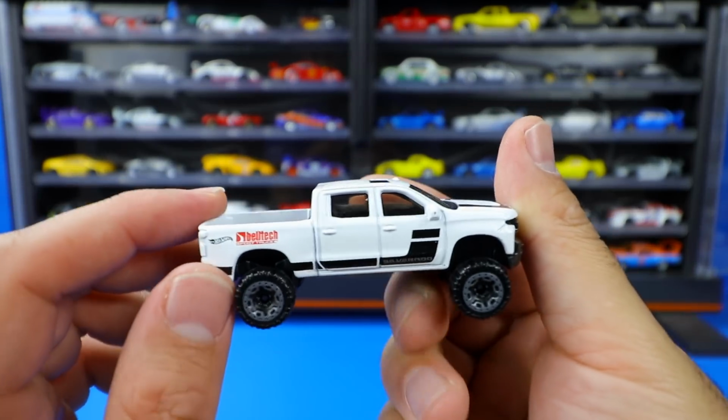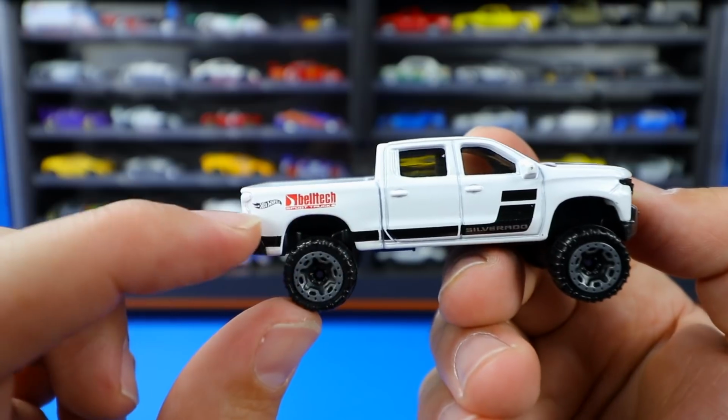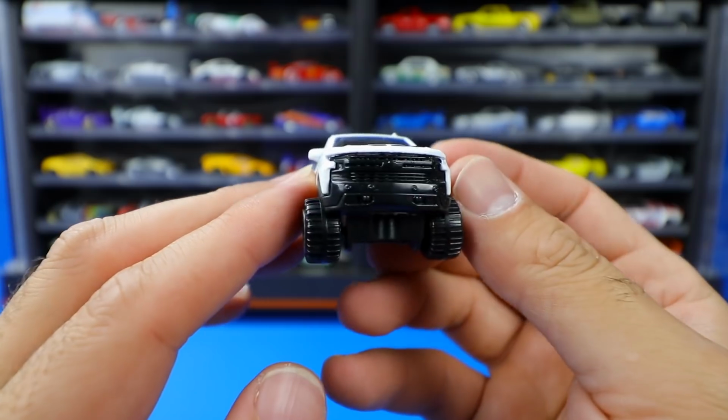It's kind of the opposite look to this one here, but the white one looks really, really cool. And it says Bell Tech on the back of it, Hot Wheels and then Bell Tech. I'm not sure exactly what that means. If you guys know, let me know in the comment section down below.